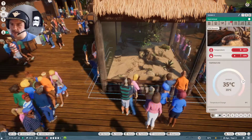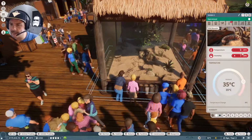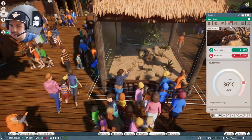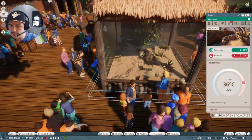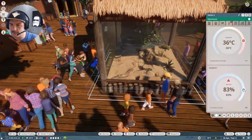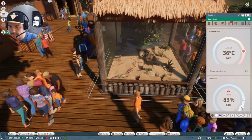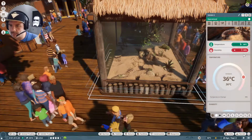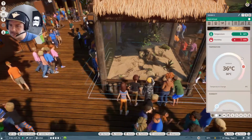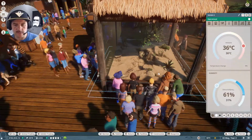Right. It's 35 degrees, and he wants it to be 35 degrees, so that's fine. But then humidity. Now, humidity's 83% it needs to be. Ah, there's a second dial. Okay. So humidity's well off. Okay, yep. Let's put that up. 91. Ah, humidity's way too high. Okay, good. So humidity needs to be down here. Let's see what it is. There it comes. The humidity's coming right the way down.